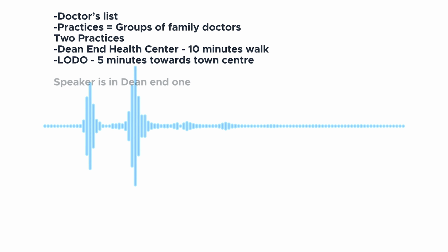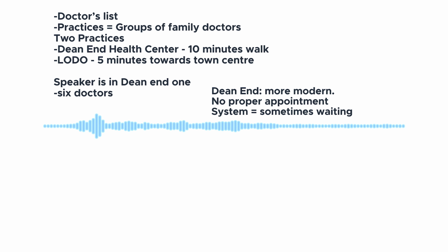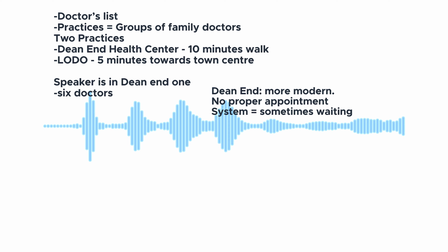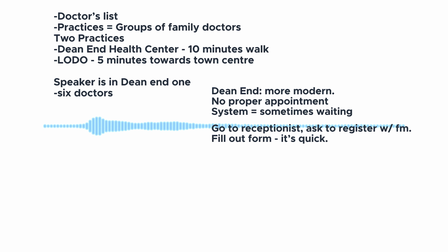We're registered at the Dean End one, but they're both okay. There are about 6 doctors in our practice and 4 in the other, so ours is quite big in comparison. And the building and everything's a bit more modern. Their only problem is that they don't have a proper appointment system. Sometimes you have to wait for ages there to see someone. Anyway, you go to the receptionist in whichever health center and ask her to register you with a doctor there. You have to fill in a form, but it doesn't take long.